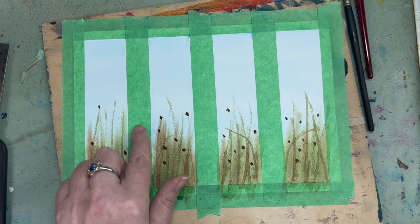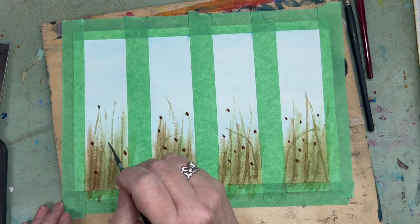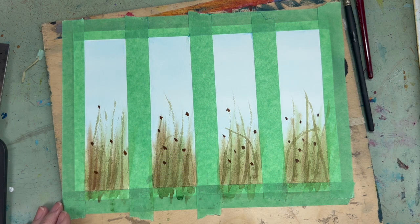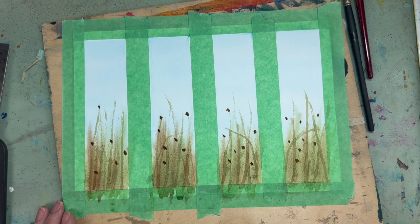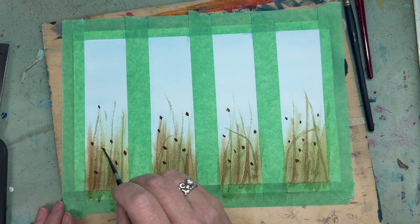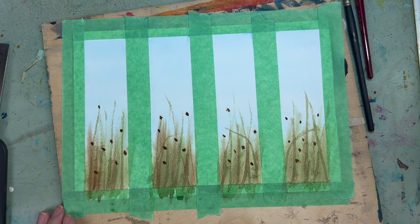I'm hoping my tape stuck, because it looked like it was coming off, so I guess we'll find out, won't we? There we go. Okay, so that is the little buds.